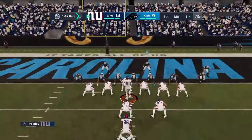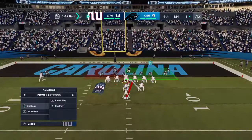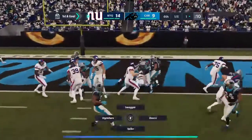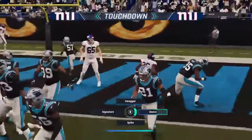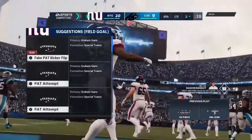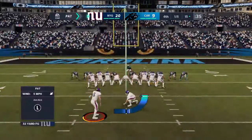It's 1st and goal, and a late touchdown at this stage could officially salt this one away. And Barkley will try to punch it in. And he is in. Touchdown, New York. Taking it in from a yard out. And the Giants are able to grow their lead.